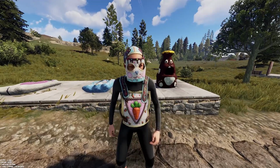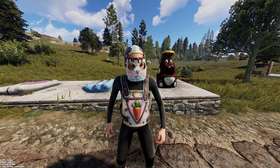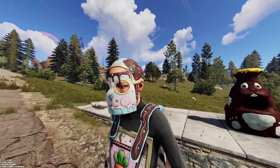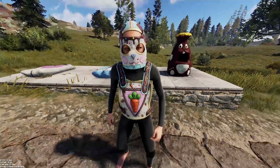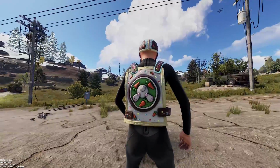Lastly, for clothing, since it seems the majority of everything we're checking out is clothing this week, we've got an armor set, and it is the Carrot Power set by Milo. And I mean, it just screams out sugar and sweets for Easter. It's got what looks like candied eggs as rosiness on the cheeks. It's got a chocolate drip going on. It just fits exactly into what you would expect.